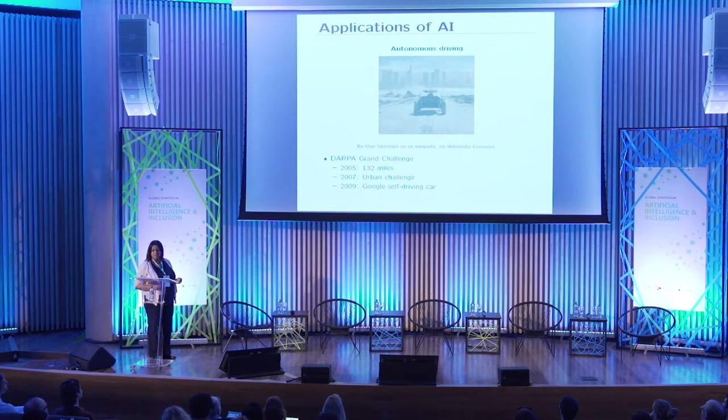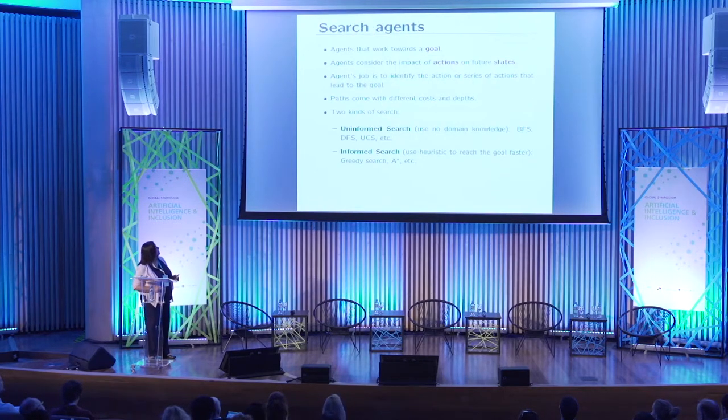Finally, autonomous driving is around the corner, right? This all started with the DARPA Grand Challenge in 2005, 2007, and 2009, but now self-driving or autonomous cars have been driving hundreds of thousands of miles. And this is just, as I said, around the corner. All right, so this was for the applications.